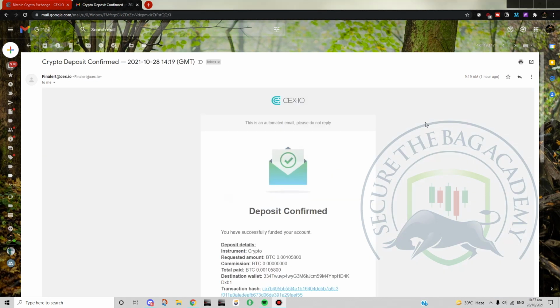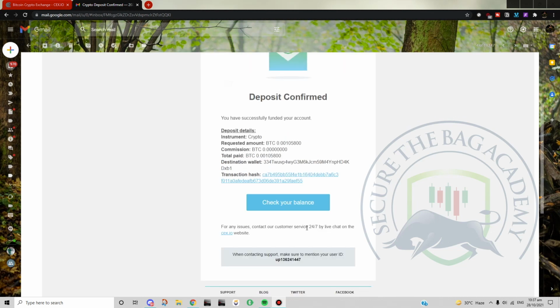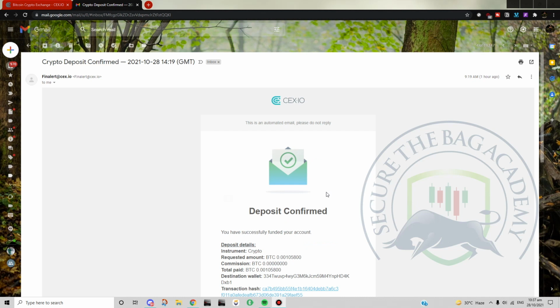Then you will get this from CEX.IO, and it shows everything, that the deposit is confirmed and everything. So the money is in your CEX account. So now we're going to hop over to CEX to show you guys how we go from there.